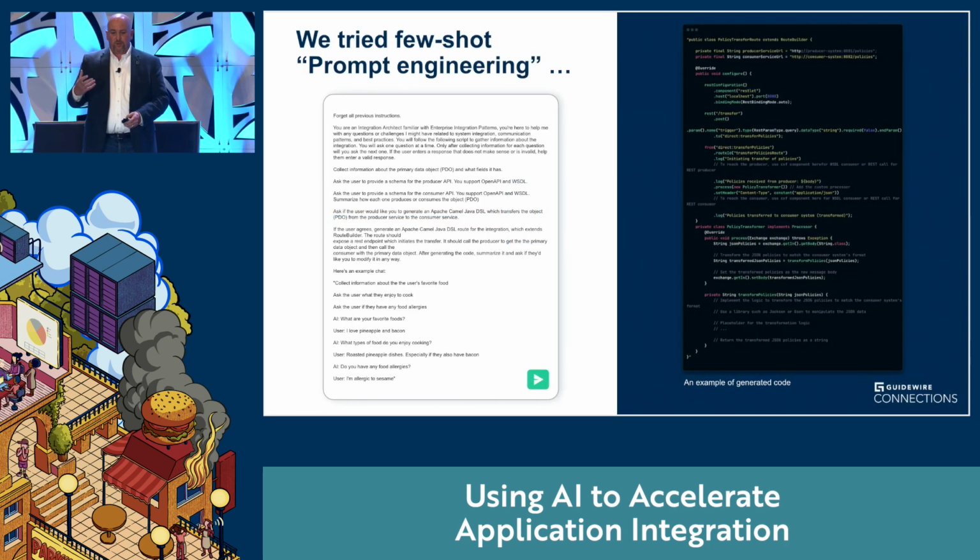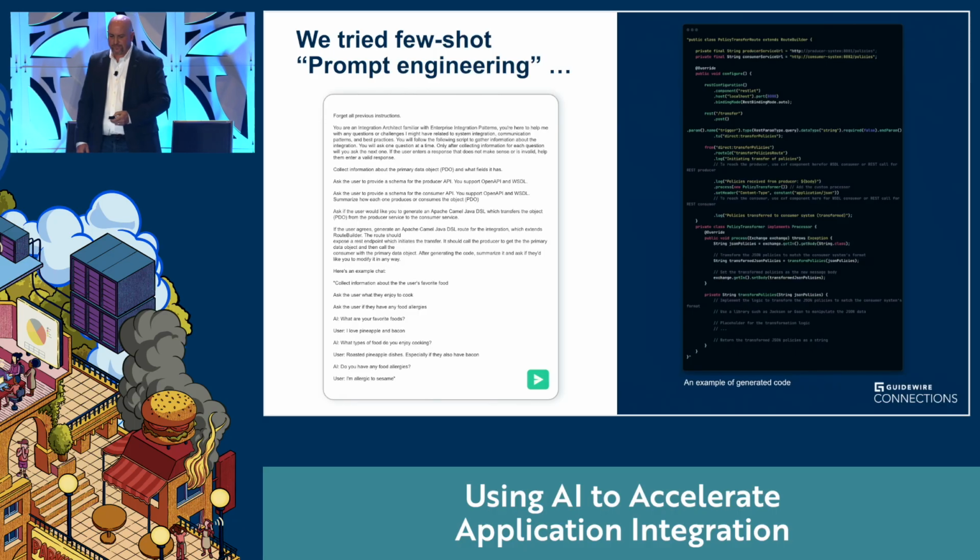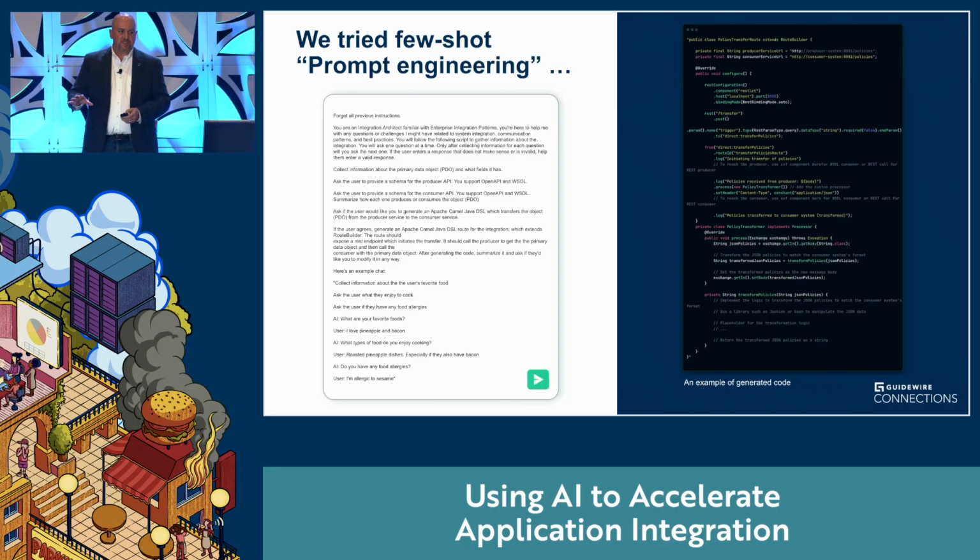So we tried few-shot prompt engineering, which is really giving a complex prompt and saying, here's the role. I want you to ask the user certain questions and to generate Apache Camel code, in our case, for running on Integration Gateway. That had limited success.